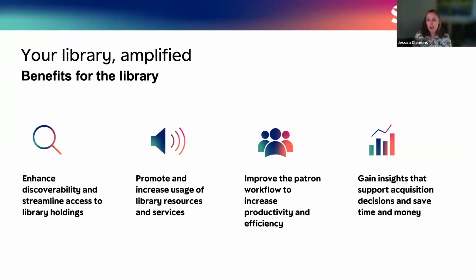The specific technologies that we offer really amplify the impact that the library has. So it accelerates your core mission, your core values, and the needs of an organization in a very modern and flexible way. Whatever systems you're using, we can connect across your ecosystem to enhance the discoverability and access to all of your library resources. We also really want to help you promote and increase the usage of the resources that you're subscribing to. We want to improve the patron workflow because that will make your users and your patrons more efficient and more productive. And finally, on the back end, we all know how important data and analytics are, so we want to provide those to you so you have a better understanding about what's working, how you're helping your patrons, and you're able to see the value that the library can bring.